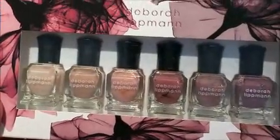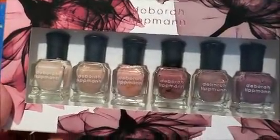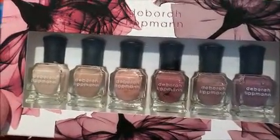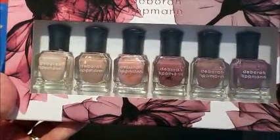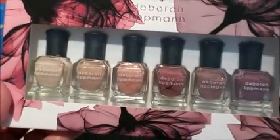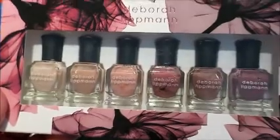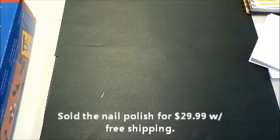You know, I hardly ever actually buy them, but one day the week before I found this, I think it was HSN, they had a set of these Deborah Lippmann nail polishes, and they're pretty pricey. So as soon as I saw these, I threw them in my bag, and I think I can get about $25 to $30 for those. I can't remember exactly what price I put them up for. I know I put them up for Buy It Now, but I can't remember off the top of my head.